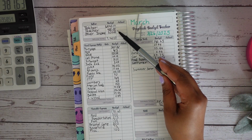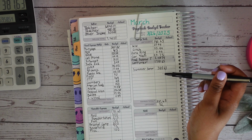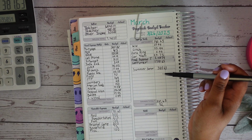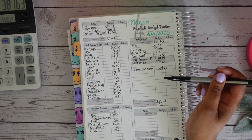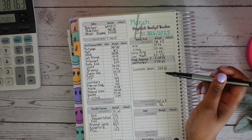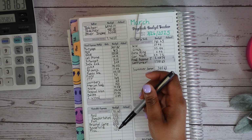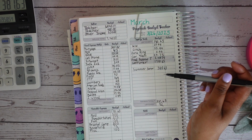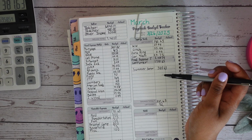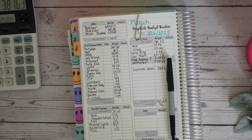So originally I plan to save $400 in my summer saver. However, I'm not going to be able to save $400 this month. I'm only going to be able to save $381.63. That will probably change because I'm only short like $19. So I can reduce one of my variable expenses. So take miscellaneous down by $25, so only give miscellaneous $75, and then I would be able to save my $400 like I anticipated. So that is one change that I am going to be making.